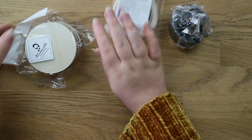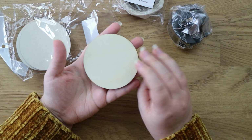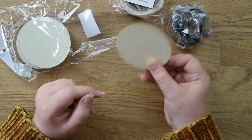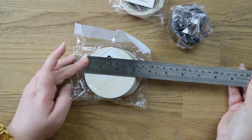So that's that. Then there's also this pack of wooden circles. I just thought these would be super nice to paint on or something. I don't know, just something fun, something a bit different. They're quite small. They are about 3 inches.